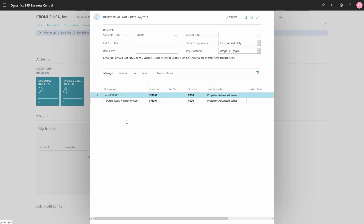You see, so that shows that item tracking using serial numbers, lot numbers is integrated with job management in Business Central.